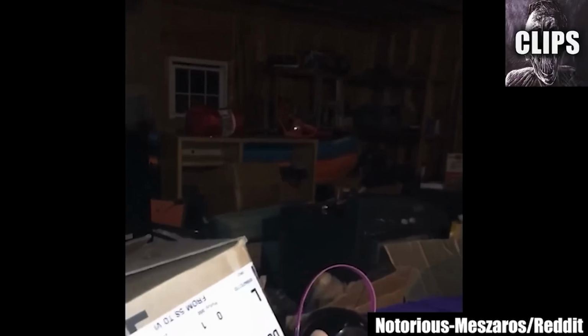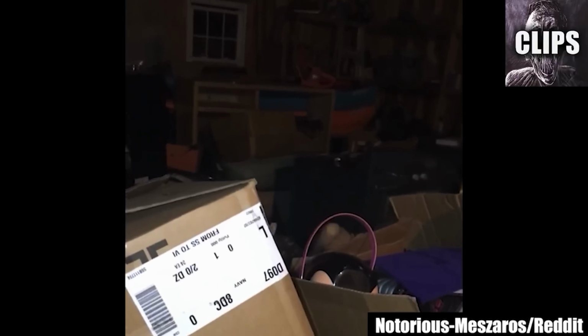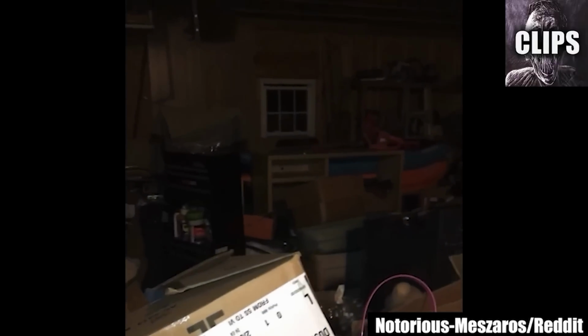The footage shows a garage full of stuff. Just as the Redditor is saying he's not sure if he believes in ghosts, something large and heavy falls from a shelf. Some in the comments point out that the object rotates curiously first.